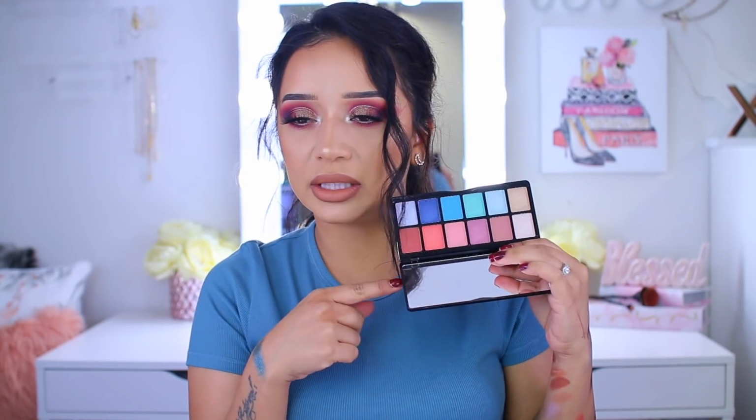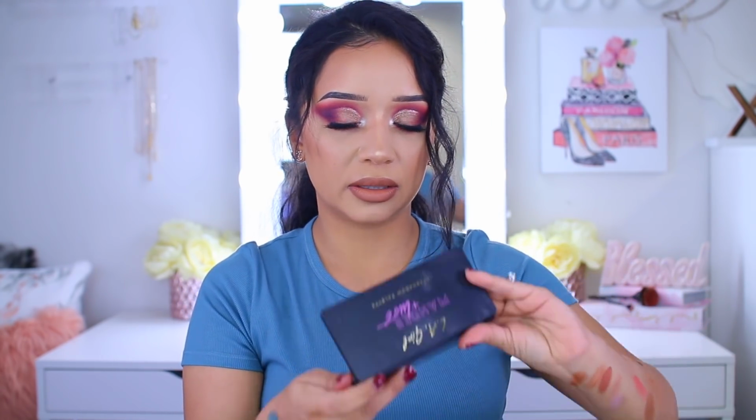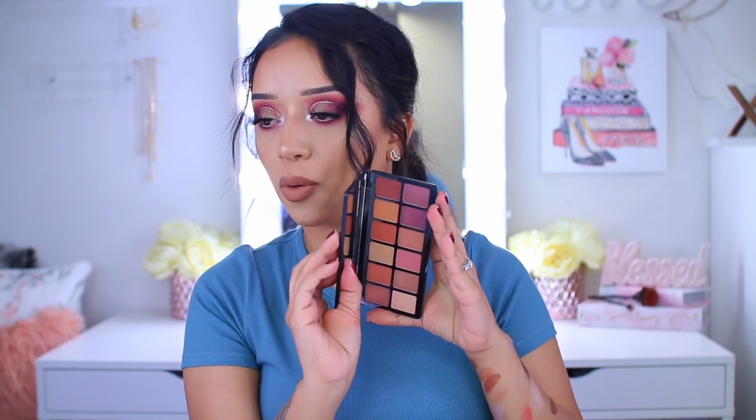Other LA Girl palettes are these right here, and these are equally as good quality and pigmented as those. These were released this year, I'm pretty sure, but those were released not too long ago. So this one is the LA Girl Wanderlust eyeshadow palette. Turquoise blues, a little bit of peaches. Get Feverish, which is a warm tone palette. This one is one of my favorites.